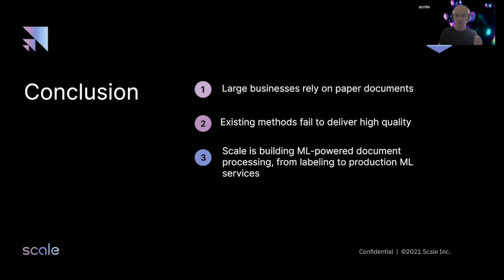So to sum up, with all the pipeline we've developed, we are able to produce high quality models with a very fast turnaround, models which are pretty cost efficient. And at the same time, there is almost no setup burden for the customers.